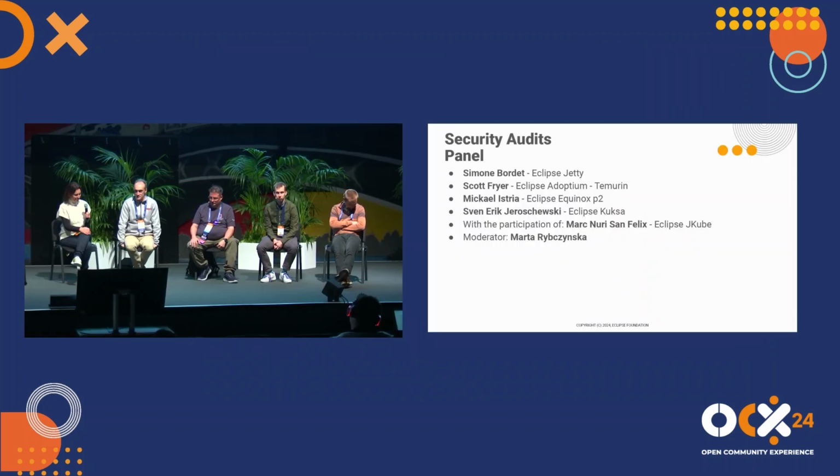We can start maybe, yes, Simone? Yeah. So the expectations were, I have to be honest, really low, like super low. The reason is that Jetty is fundamentally a web server, but it has a number of complexities that, if you're not into writing a web server, I wouldn't say are extremely difficult to grasp, but you know, they're pretty peculiar.